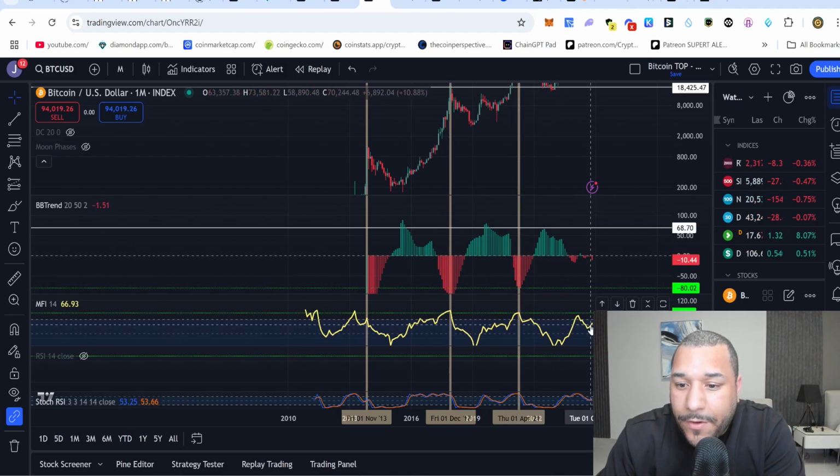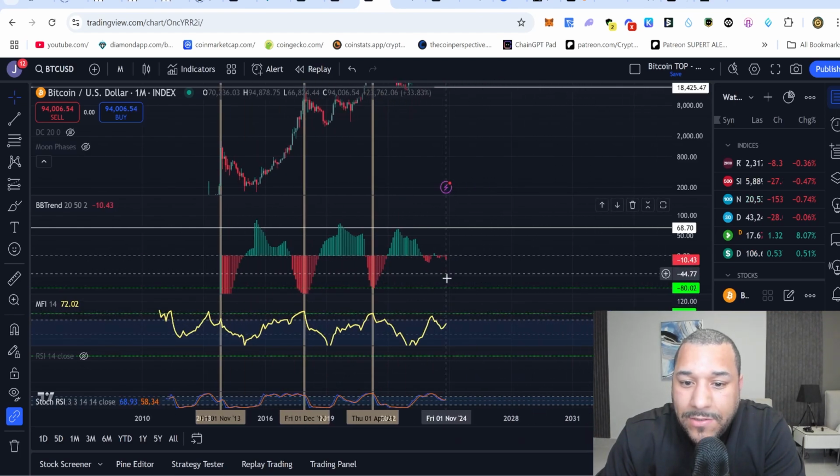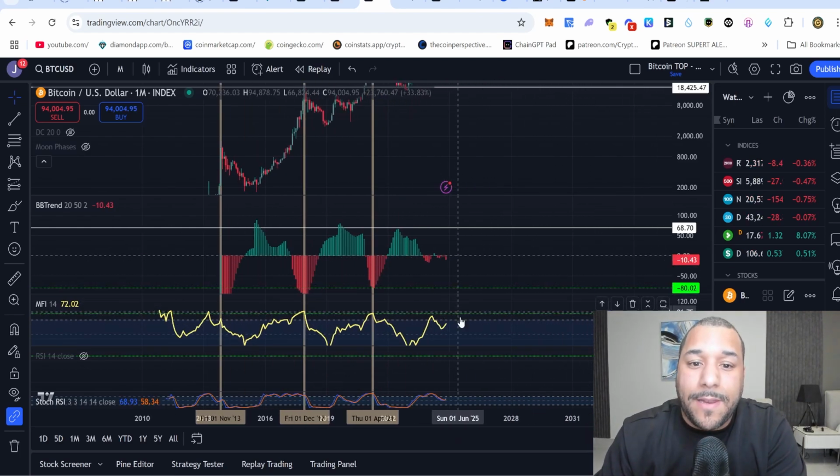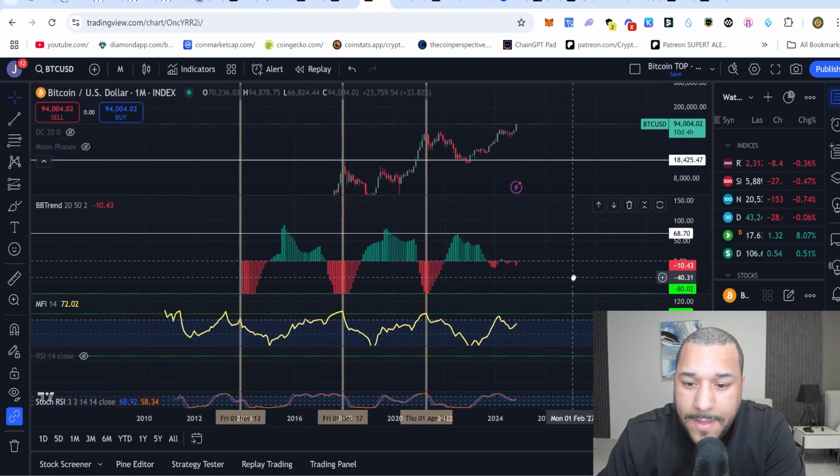So I'm going to be looking for the yellow line to come up to this sort of greenish line here, and these red lines will be somewhere down here, and that's going to be the top of the cycle. And I'm going to look at the price and take it from there. Patrons will see what I'm doing. I'm going to leave it here.